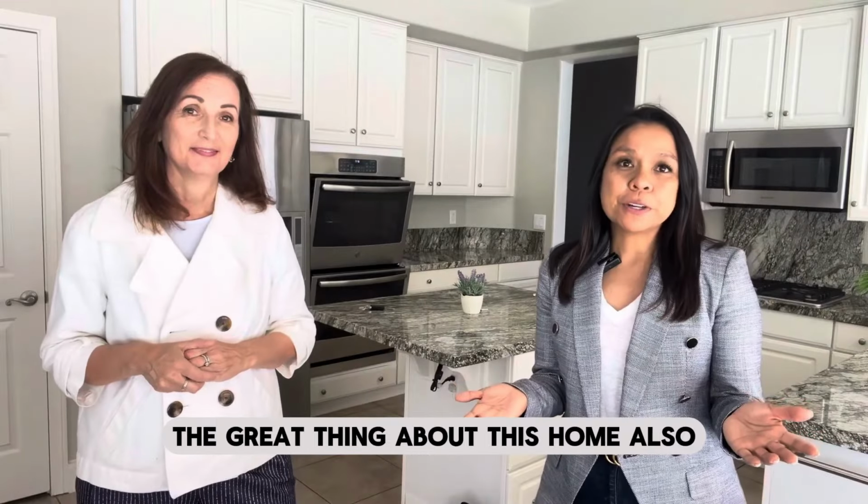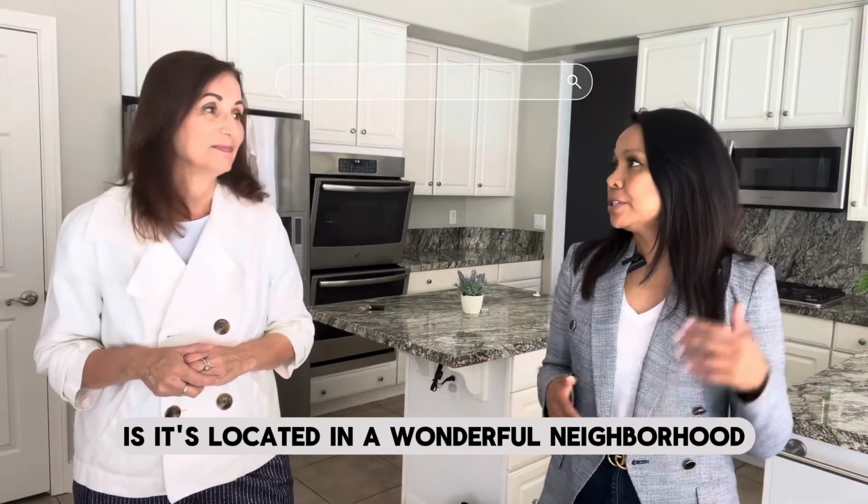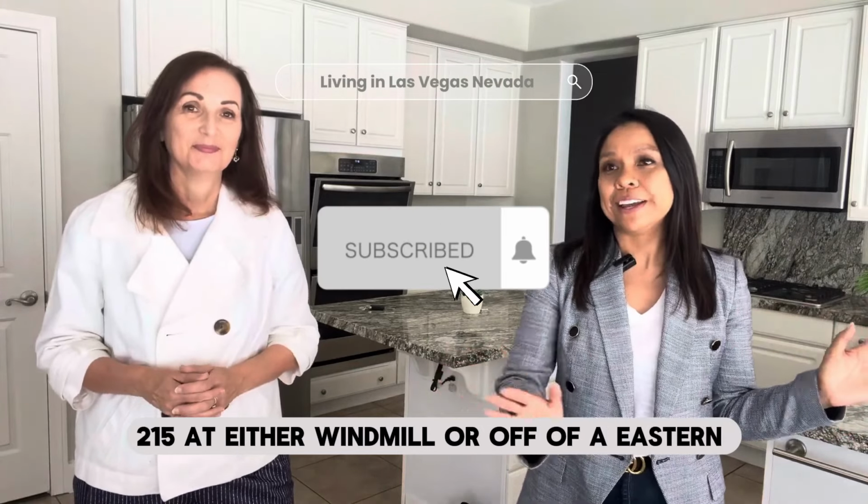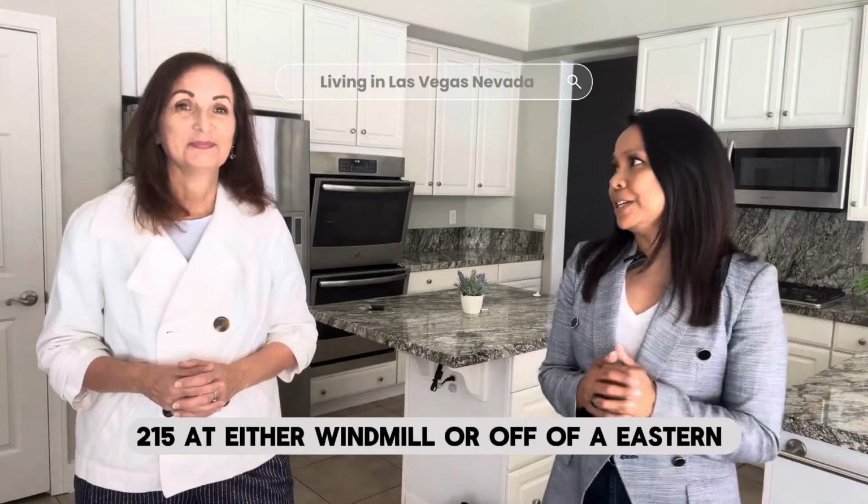The great thing about this home also is it's located in a wonderful neighborhood. Just down the street are great restaurants, also shopping. And you're right off the 215, either Windmill or off of Eastern or Pecos.